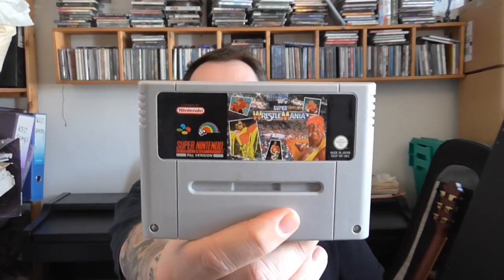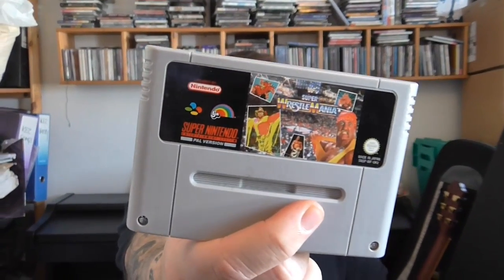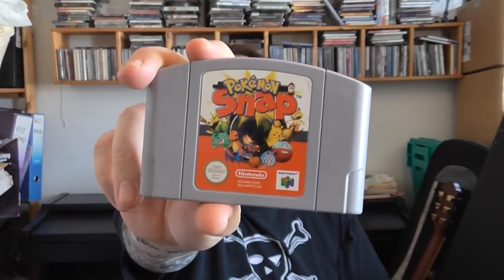Got Super WrestleMania for the SNES, I haven't played this one, but I hope it's alright. Got Fighter's Destiny for the N64, which is one of the few fighting games on the N64. There's Killer Instinct, not sure there's many more, and Pokemon Snap, which is awesome because I'm not a Pokemon fan, not really a big Pokemon collector, but I have heard this game is fun, even though it shouldn't be, because I think you're just literally on rails taking pictures of Pokemon, but I've also wanted to give that a go because that's really cool. Alright, so the ball is rolling.